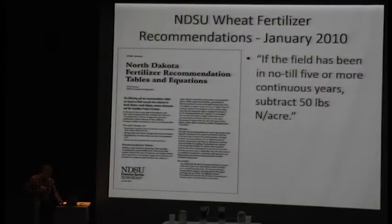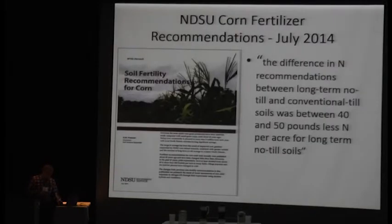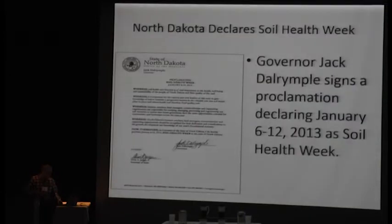So just to cap this off, some changes in North Dakota. North Dakota State University is the only university system I'm aware of that has revised their fertility recommendations based on long-term no-till. So if you've got 5 years or more long-term no-till, there's a 50-unit credit for you. This is very well documented, very well researched. Same scenario in corn. Corn fertilizer recommendations got adjusted recently. And so again, based on long-term no-till. The governor signed a declaration on soil health. The governor might not have totally understood what it was, but he knew it was good.